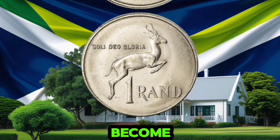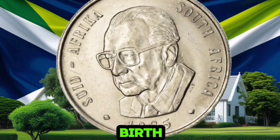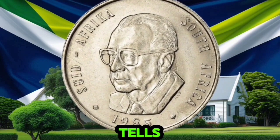Not only does the 1 Rand 1985 Veld coin hold immense monetary value, but it has become a cultural and historical icon for collectors. It symbolizes a country on the brink of change, a time when South Africa was undergoing a transformation that would ultimately lead to the end of apartheid and the birth of a new nation.